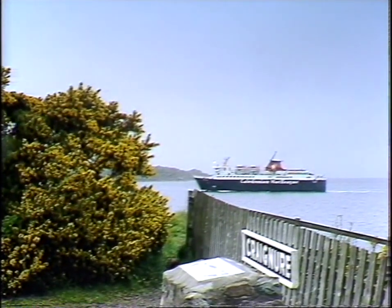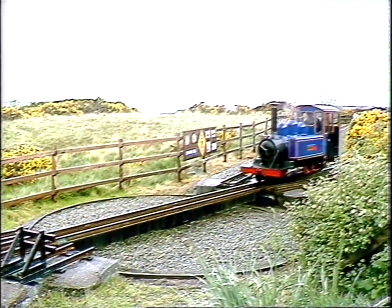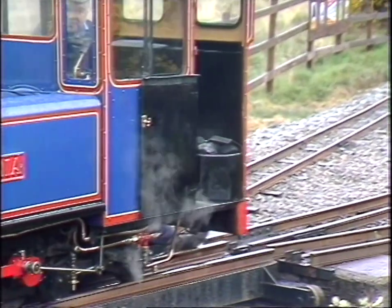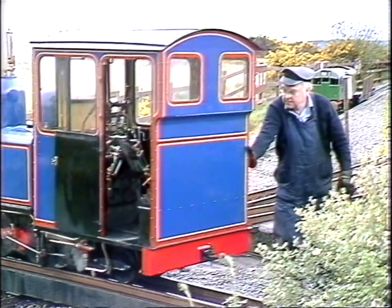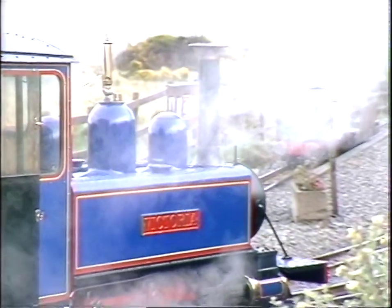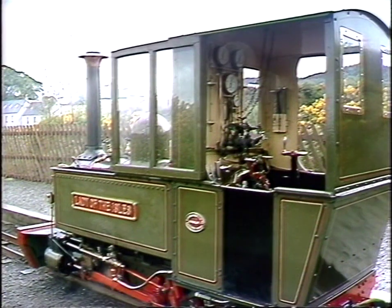Awaiting the ferry on the other side is one of the steam trains of Scotland's only island railway, Mull Rail. This narrow gauge line was built in the 1980s to enable visitors to reach the newly opened Torosay Castle. Pride of place goes to Victoria, a Baldwin Type 262 tank engine built in 1993, specially for Mull Rail. The railway's original locomotive is named Lady of the Isles.